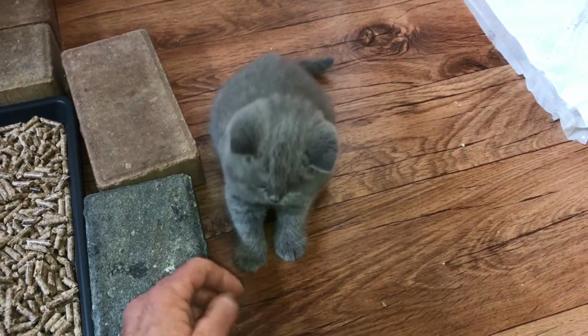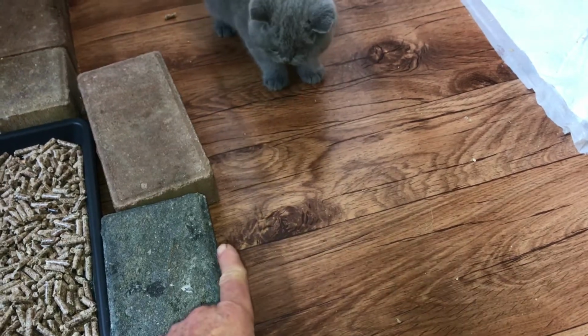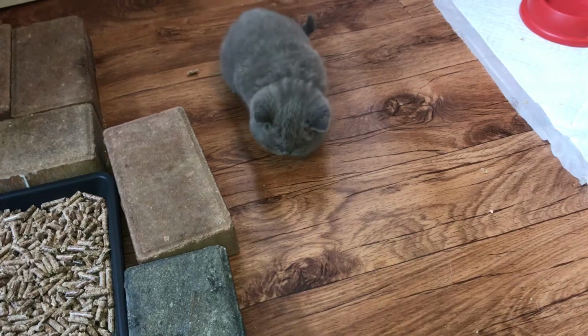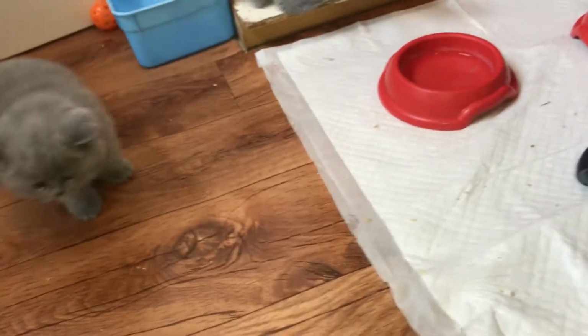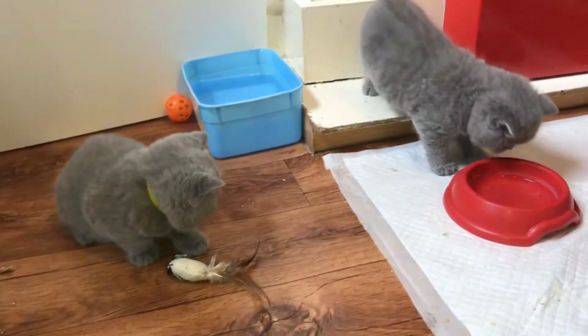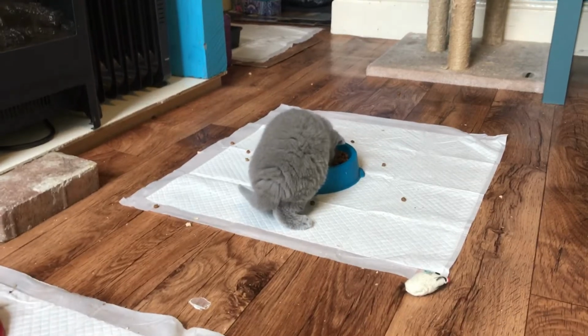You little possums! Here you are. And there's me making the mistake of using my finger as something to hunt. That's a really bad idea. Must stop doing that. Do not want your kittens to hunt fingers. I want them to hunt mice and toys, because if they hunt your finger and they catch it, you're not going to be happy.